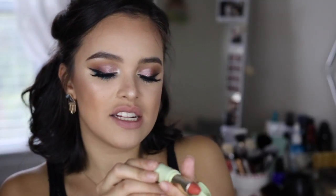For lips, I'm using a BH Cosmetics lip liner. This is in the shade Sandy. So I'm just gonna line my lips with that. Okay, that liner is extremely nude. To bring back some color, I'm gonna go in with this Pixi lipstick in the shade Peach Blossom. I'm not gonna go in intensely with it. I'm just gonna dab it on to see how intense it actually is. Okay, it's not too crazily intense, but it is a pretty peachy color.